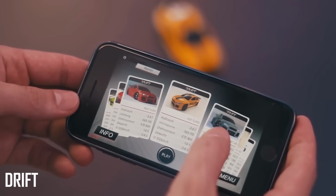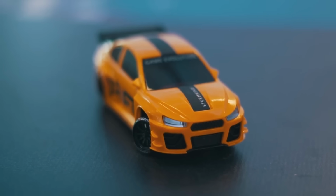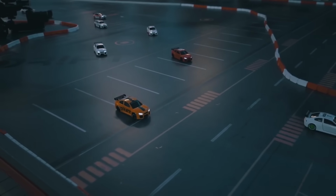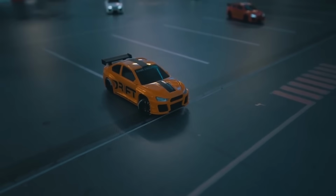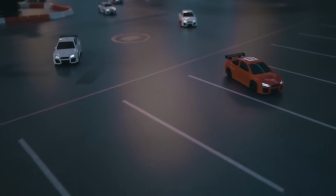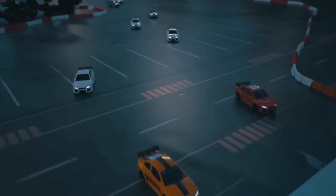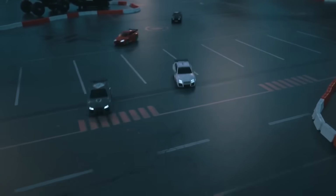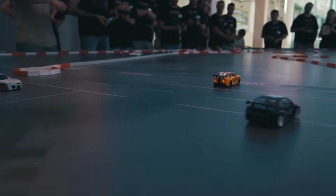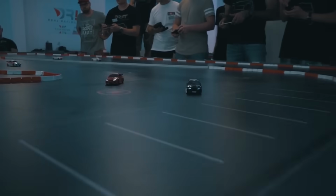Drift. A racing and drifting simulator in a teeny tiny package, the Drift is a 1:43 scale of an actual drift-ready kit car. The engineers kept real drift physics in mind during its design, along with real sounds and virtual tuning capabilities. Challenging your friends to actual races around miniature tracks that will make you feel like a pro race car driver has never been so simple.